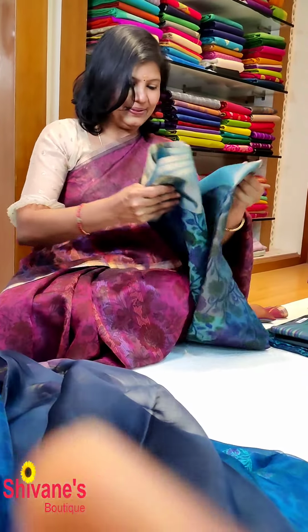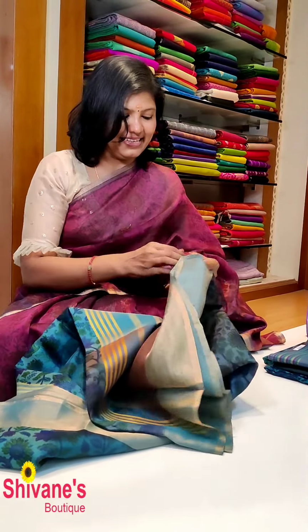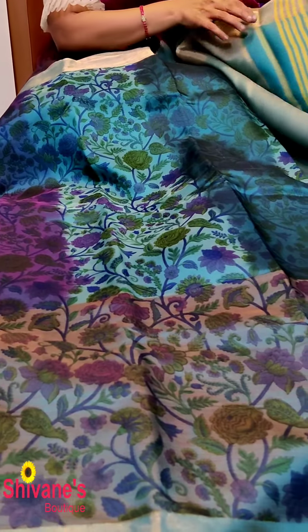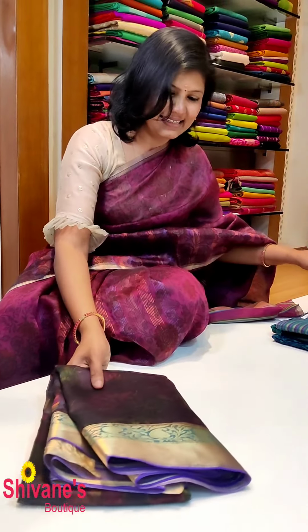Next, so see this. All concepts are different. Color combinations are really new. The fabric is really great and amazing. See this, how it looks. So this is the way it has to be shown. See this, so nice and amazing. So that's the border, different color combination. This is the pallu part, and you have got a contrast matching blouse for this. Alright, then the next saree is this.